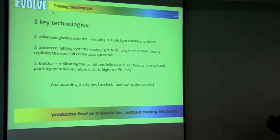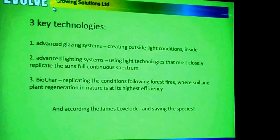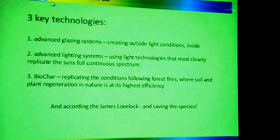Okay, we work on three technologies. As far as we're concerned, there are big problems. We don't deal with water at this time, but we deal with three problems. One is the glazing materials we use for greenhouses. The second is the type of lighting that goes into that. And the third, and much most important, but it will only be a short part of this presentation, is biochar. This is creating charcoal out of the materials in the world.